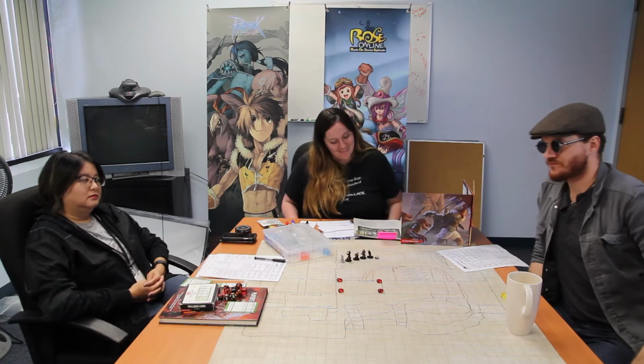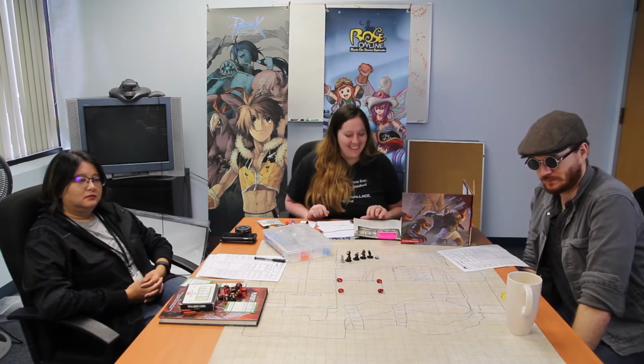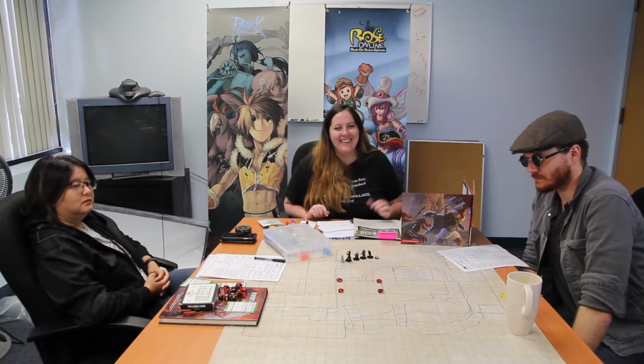Fair enough. I will proceed up the stairs. I will roll to go up one stair. You don't have to roll to walk up. This is not MERPs. Do you really have to roll to walk?